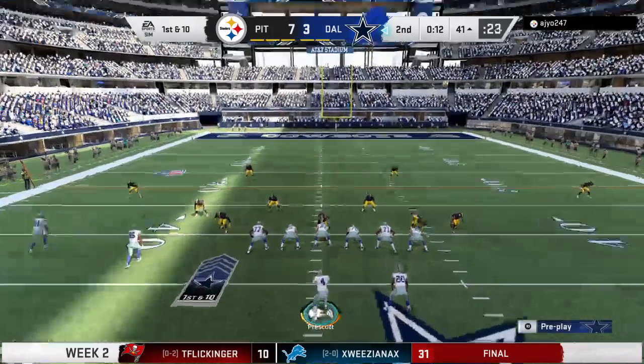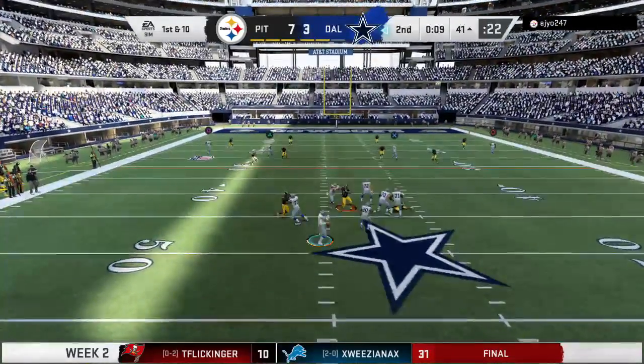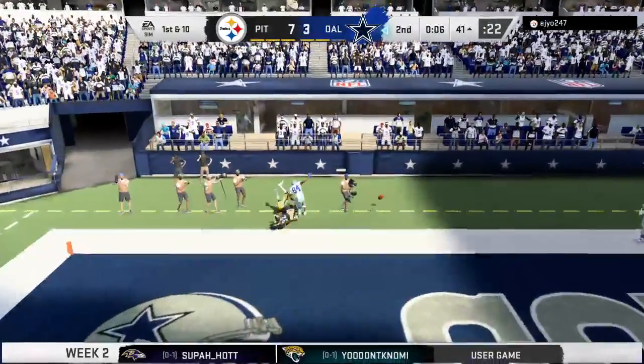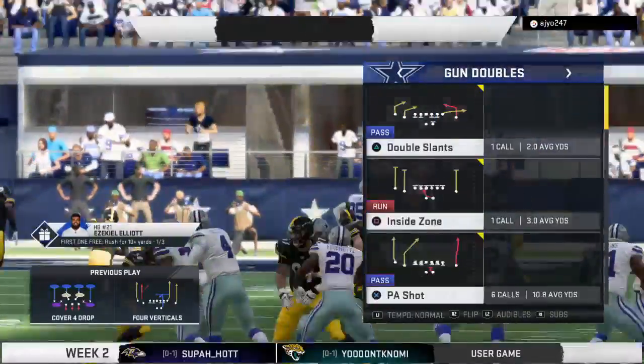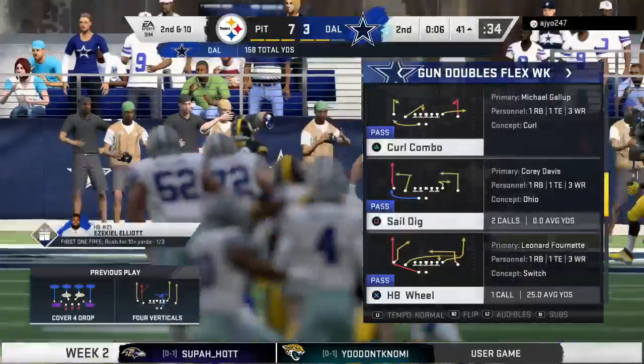Check 55. 26. Check 26. On 1st and 10, Prescott. There goes a deep ball, end zone. And that'll be incomplete with just 6 seconds left on the clock. He was trying to go back to Corey Davis there. And now it's 2nd down.